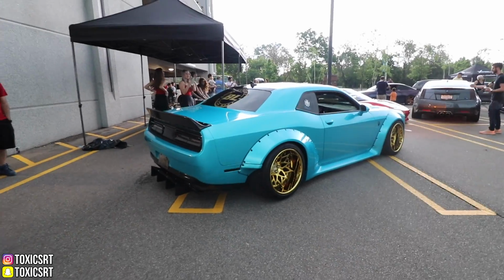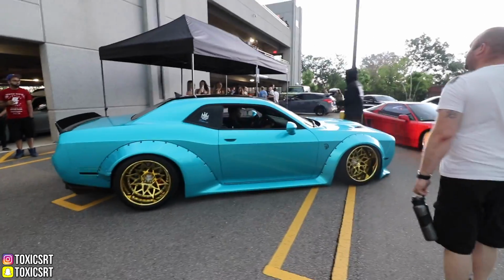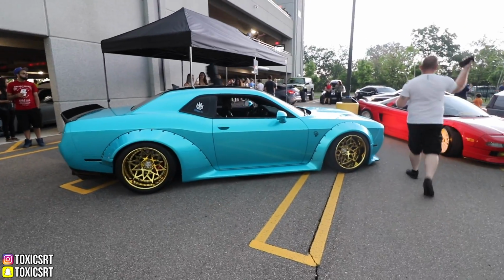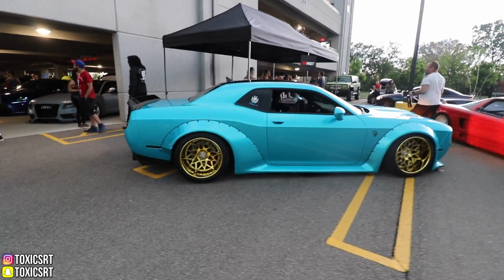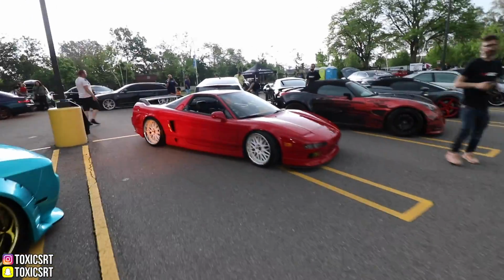So this Hellcat just started. Oh man. I'm gonna pull it in there because it's raining, and the NSX. Whew, they're clearing out.